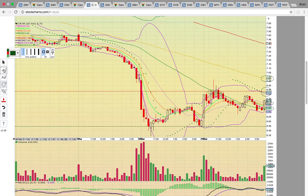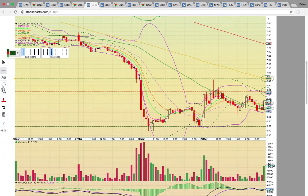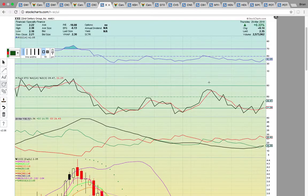and the $7 100 simple moving average level will be on deck. Okay, so that'll be a big level to break, and notice it's lining up with the candles over here. So yeah, keep an eye on CRON. We'll see if it can follow through and confirm the reversal pattern.